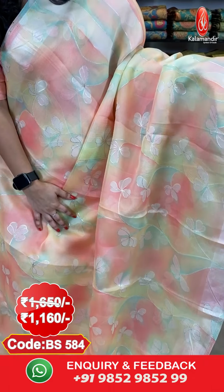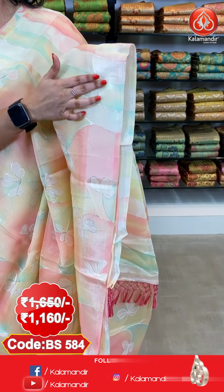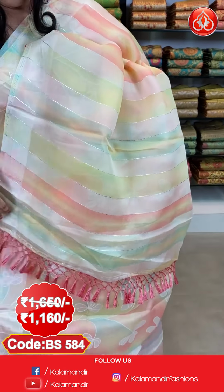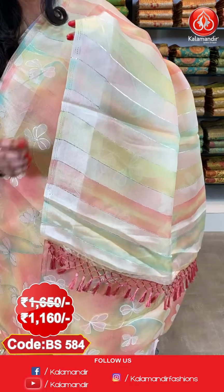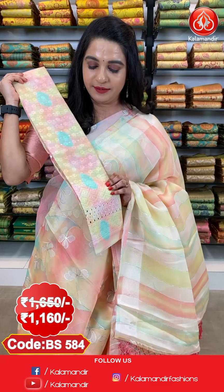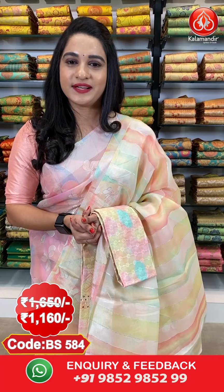Next saree. And next saree, light yellow and peach color combination. All over the body we have got printed florals. And here comes the bodo, silver zari bodo. And here comes the pallu, self pallu with printed lines. And the saree is paired up with a self embroidery blouse along with sequence work and border. Saree code BS 584, actual price 1650 and offer price 1160 rupees.